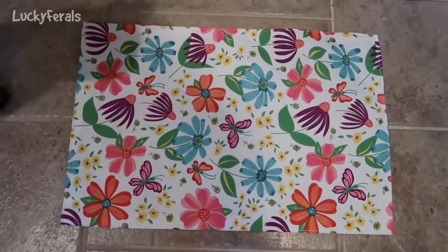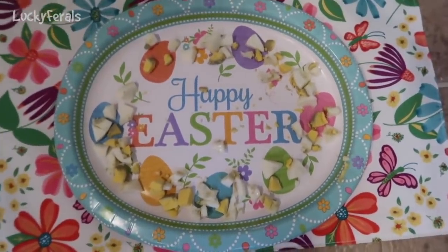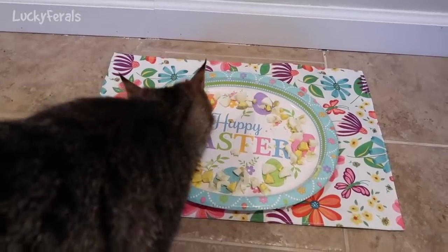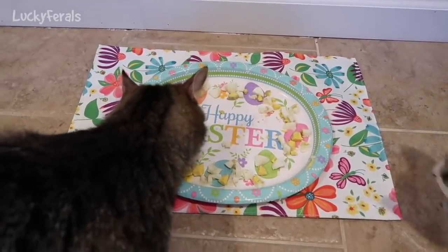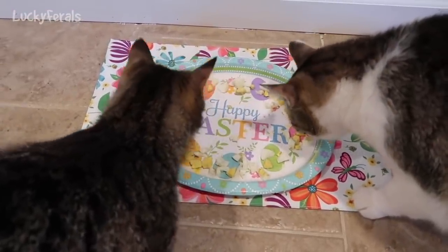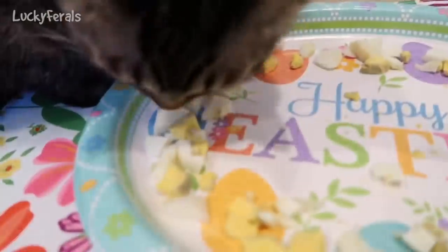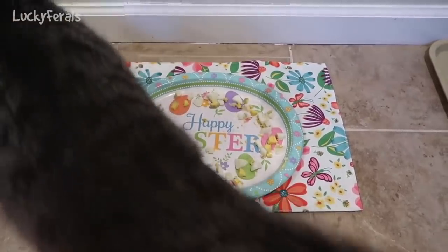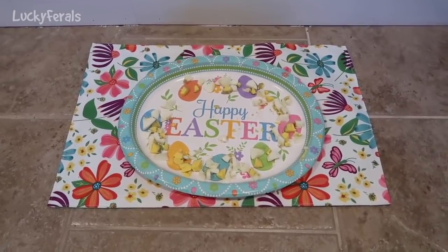So the cats have their springtime placemat. That was a dollar at the Dollar Tree. And now I'm going to give them their Easter eggs. Question is, will they eat it? Sim is purring. Okay, so nobody wanted to eat their Easter egg.